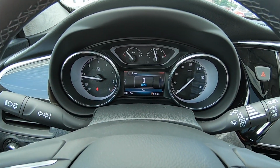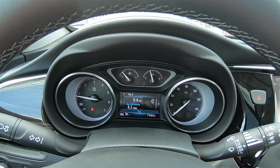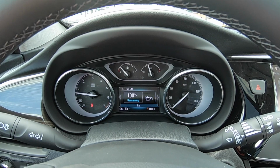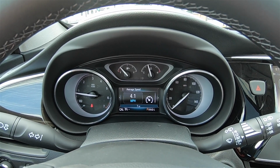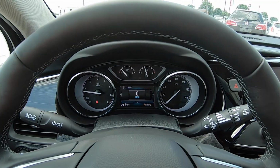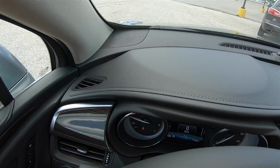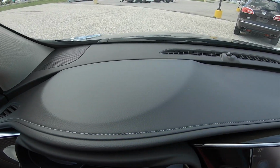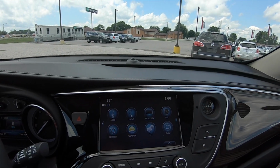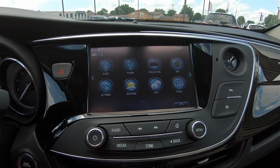Multifunction stalks on either side of the steering column. Nice, easy to read and legible gauges. You do have an LCD trip computer display in the center that features a variety of vehicle dynamic information. Panning over the top of the dash, you can see the door panels flow into the dashboard. It does have a stitched look to it with vinyl padded trim. A 4-way hazard flasher, and you have push button start.